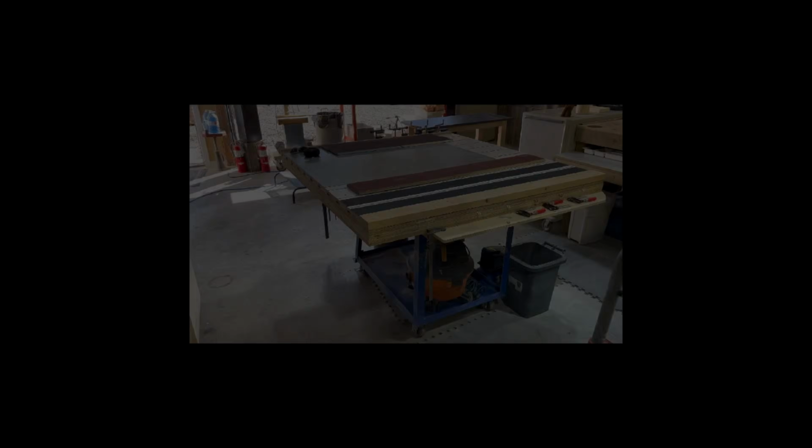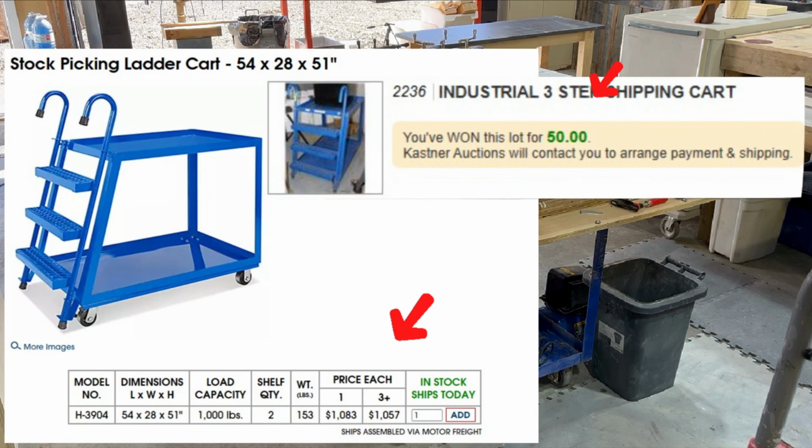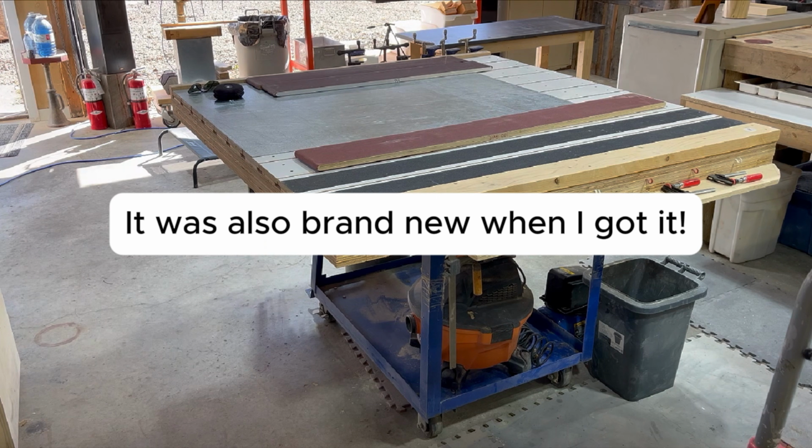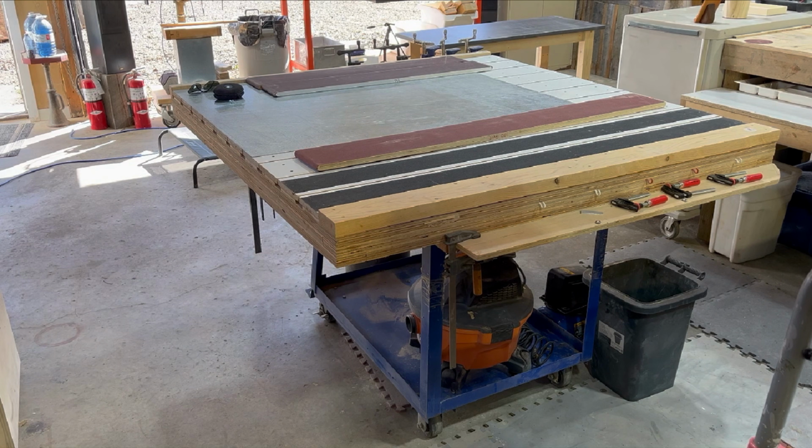Sounds like the jungle. This is a really heavy duty cart. It's actually a stock picking cart, and I got a fantastic deal on it, as you can see. New, they sell for over $1,000. I use it as my clamping and glue station. Works really well for that. It's on wheels and can hold 1,000 pounds, so very versatile.